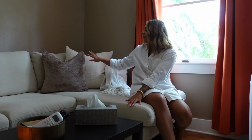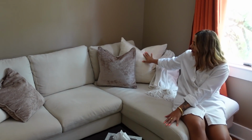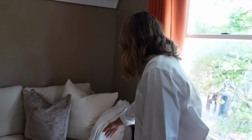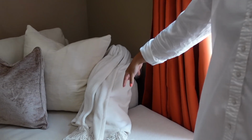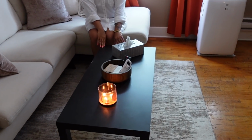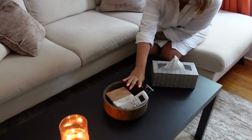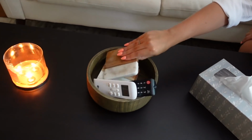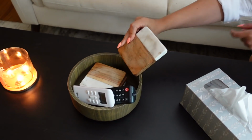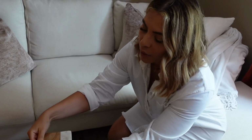These pillows I got from HomeGoods. They did not come with the couch, but I feel like they go with it perfectly. This throw blanket is from TJ Maxx. This rug I feel goes perfectly with the couch and with the throw pillows as well. It's from Walmart. And then this coffee table is from Amazon. I have this little bowl in the center that's from Target. These coasters are from Target as well. And again, they just fit with the theme perfectly with the natural wood and the white.